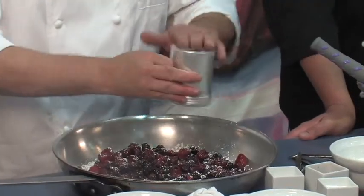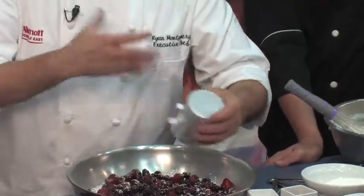So a little bit of sugar. And again, just taste them and adjust to how sweet. And after practicing the recipe, you'll notice there's 2 cups of sugar in here, so it's pretty sweet too. So if they're a little bit tart, it's kind of a nice compliment.